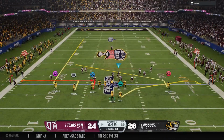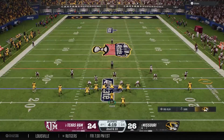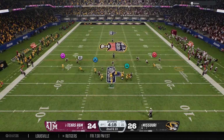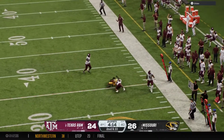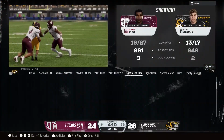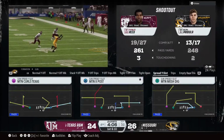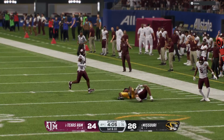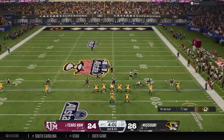So 2nd and 10 from the 25. Important to get something here to avoid that tough 3rd and long situation. They look to throw it here on 2nd down. Nice grab. It's Jones. They bring him down, but the drive has now reached the 35. Another big play by this offense, and it continues to be the pass game. Between the offensive line, the receivers running good routes, and this quarterback making really accurate throws, they are dynamic and a tough offense to stop.